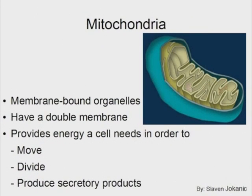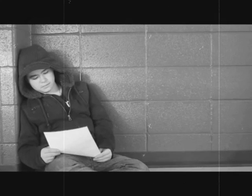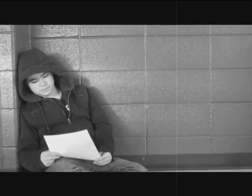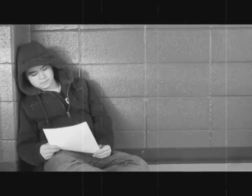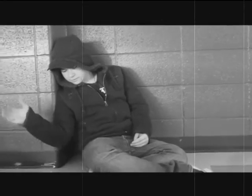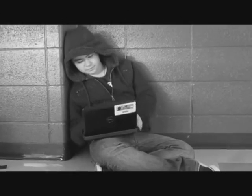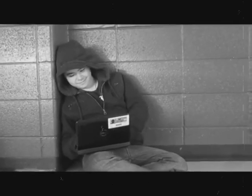Next is the mitochondria, which provides energy for the cell in order to move and divide. Now without a mitochondria, you might end up like Mr. Lazy over here. Too lazy to do his work. Doesn't have enough energy to do anything but play video games. So, you can either be like him, or get some mitochondria. Be like Mr. Active.